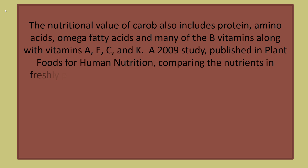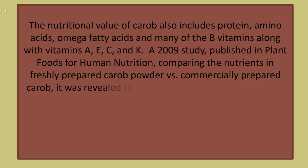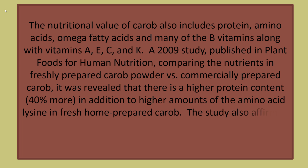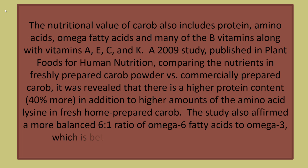A 2009 study published in Plant Foods for Human Nutrition compared the nutrients in freshly prepared carob powder versus commercially prepared carob. It revealed a higher protein content, 40% more, in addition to higher amounts of the amino acid lysine in fresh, home-prepared carob. The study also affirmed a more balanced 6-to-1 ratio of omega-6 fatty acids to omega-3, which is better than many nut or seed varieties.